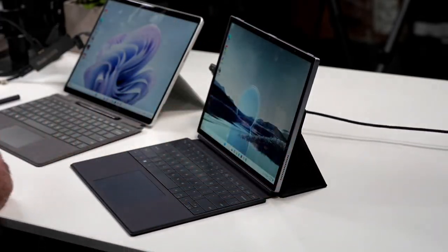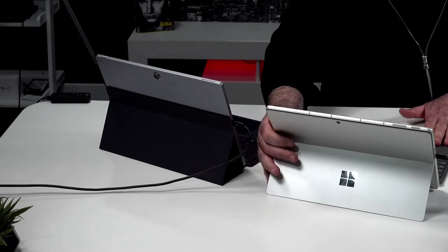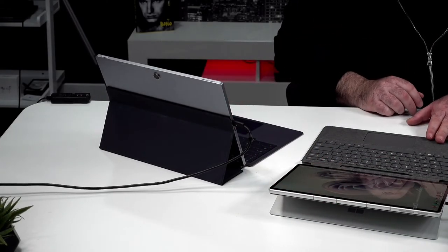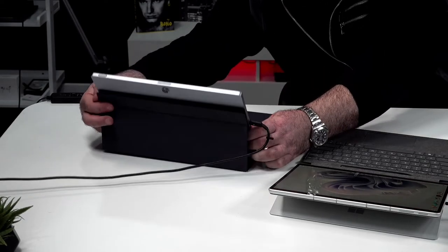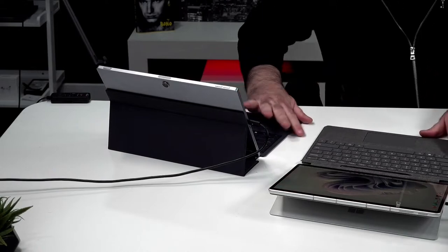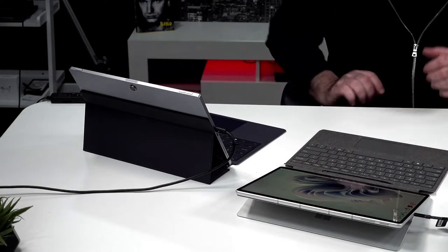The one thing I wish Dell did was put in a Surface kickstand. That I would have liked to have had. So when you're looking at the Surface right here, this one can go down all the way, you see here. This is as far as the other one can go. So you get a lot more angles on the Surface than you do on the Dell.